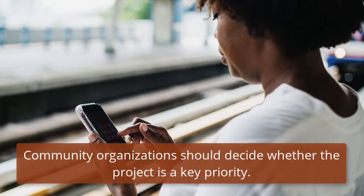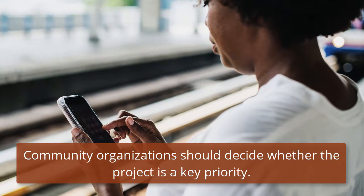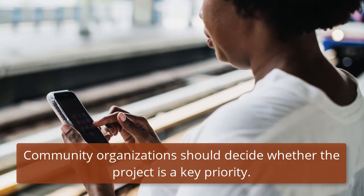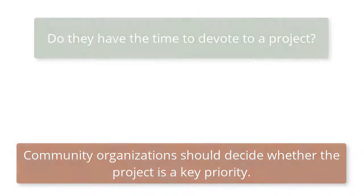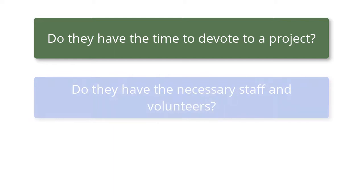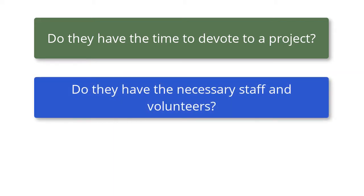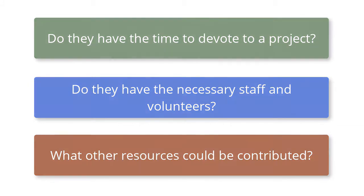Not every student or community organization needs or should be part of a campus community research project. Before jumping into a community-based research project, community organizations should decide whether the project is a priority for them. Do they have the time and resources to devote to a project? Do they have the staff members or volunteers to offer expertise or other resources that they could contribute, such as mentoring a student? The same holds true for students.